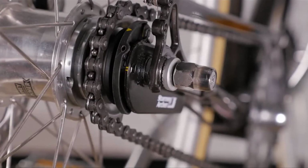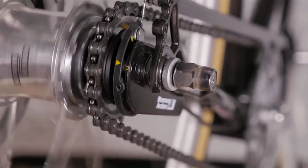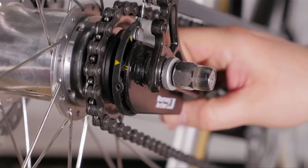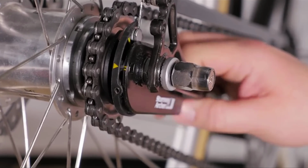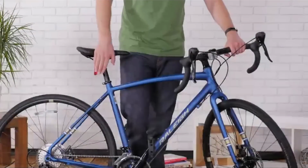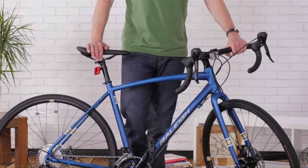If your bike has an internal 3-speed hub and it isn't shifting well, you can use the barrel adjuster to tighten or loosen the cable to make it shift properly. Put the shifter in second gear and use the barrel adjuster until the yellow arrow is lined up between the two yellow guidelines. Put the red reflector on the seat post and the white one on your handlebars.